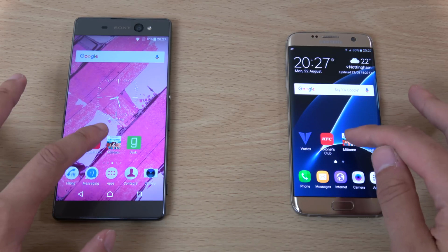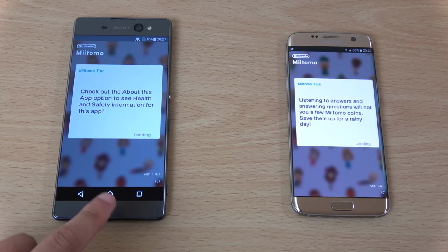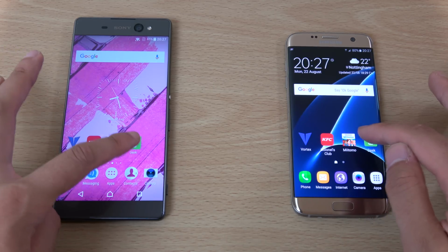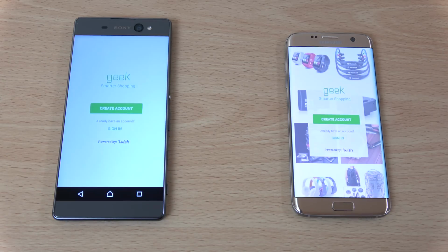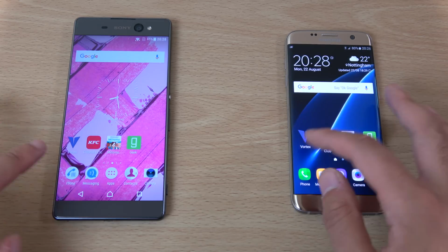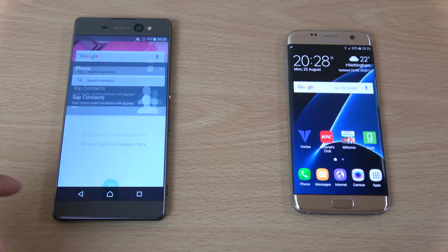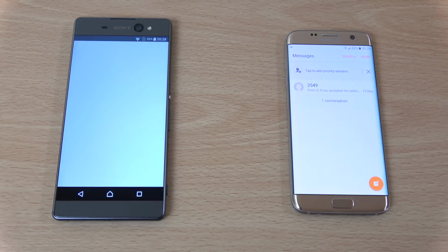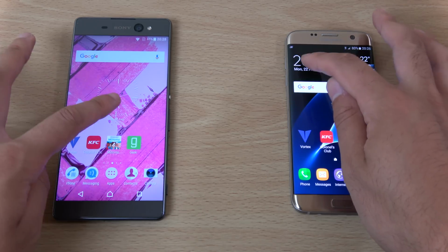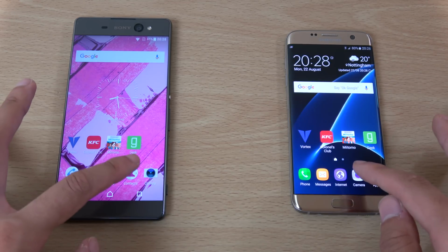So straight away I can see the display. I don't think it's quite as bright as what you're going to get with the Samsung phones, but it is quite nice quality nevertheless. I have got it on the super vivid mode, but so far I think you can see the Samsung is a little bit ahead here when it comes to the day-to-day stuff.